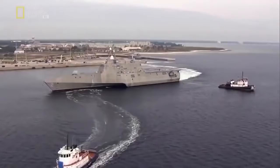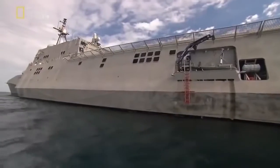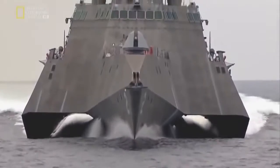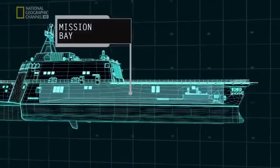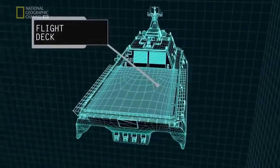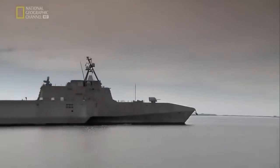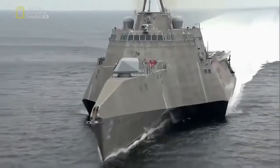Independence is a very light ship for its size. I mean, we only draw about 14 feet of water, but we're a very large ship above the water. A trimaran hull gives Independence improved stability during high-speed maneuvers. It also provides a large amount of interior space for its mission packages. Her flight deck is 4 times the size of a destroyer's. Cam off the deck, I'm in heading mode. Once Independence is clear of the docks, Captain Olin throttles up and heads for the test area.